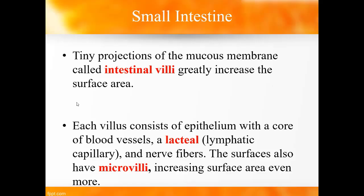Now there are countless tiny projections found within the small intestine, and they're called intestinal villi. It's there to increase the surface area. The more surface area it has, the more material it can absorb. And the term villi is plural. The singular would be villus. Each of these villi will have blood vessels inside it, and also nerve fibers and lacteals. Remember, those are the lymphatic capillaries.